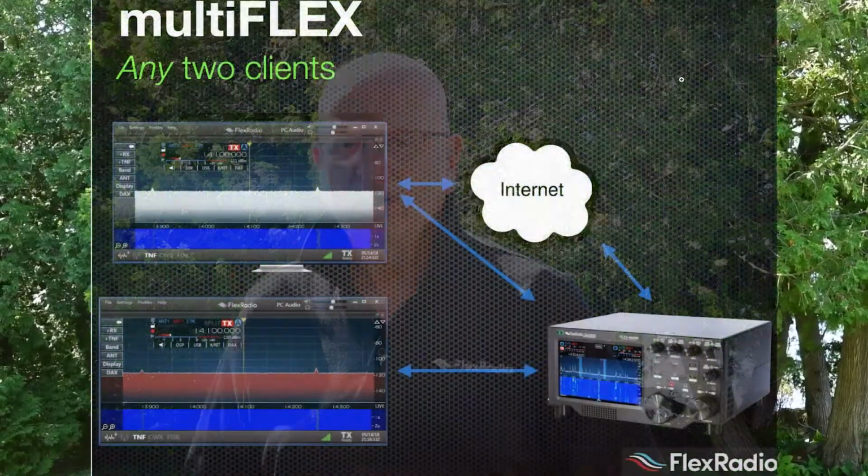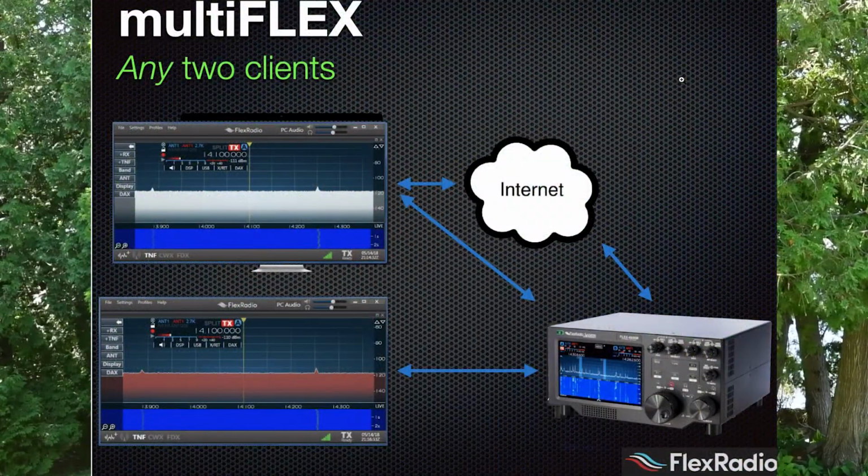One of my many favorite features is MultiFlex. And this is an absolute game changer. MultiFlex has the phenomenal ability to have your radio available not only to one person or one user on your LAN or on the internet, but up to 2. They have full access to your radio. These need to be friends of yours or trusted people, or a club that allow you to, say, both be on 80 meters. One can be on 80, one be on 40.